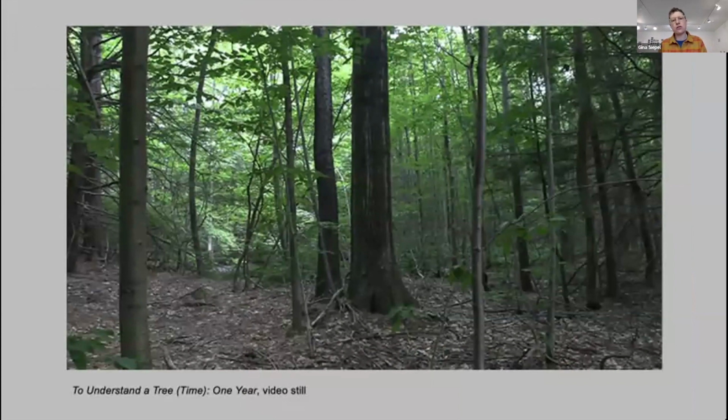Our project focuses on this single red oak tree. It is about 100 years old. The species is a northern red oak. It is in the forest at the McLeish Field Station of Smith College, which is in the northwestern part of Massachusetts and the foothills of the Berkshires. It's in a pretty dense part of the forest. There's several thousand acres of continuous forest there.